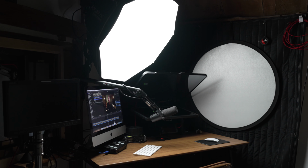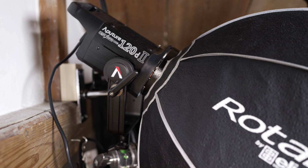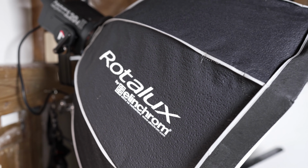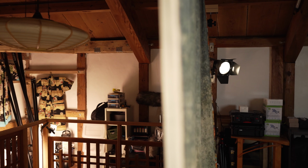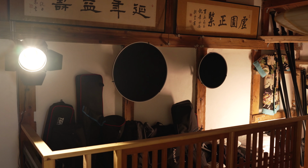For lighting, my key light is the Aperture 120D Mark II, and I have it in an Elinchrom softbox actually. It's mounted back here to the wall because I don't like stands, and I do have a sound blanket on the wall behind my camera too. Otherwise, I have a couple of Aperture 100X lights in the back here, mounted again to the wall, set to tungsten, and I do have a Quasar tube somewhere over there mounted to one of the railings, also set to tungsten to fill in that background warmth a little bit.